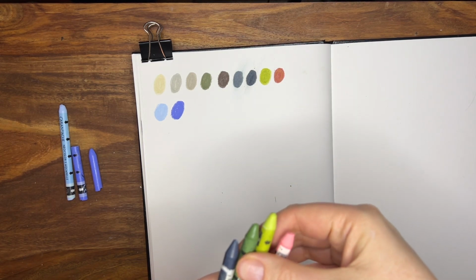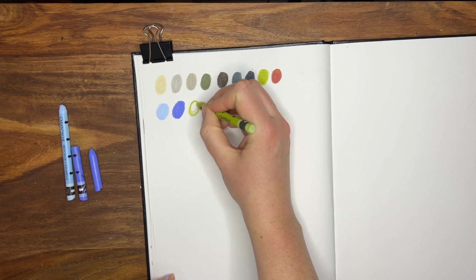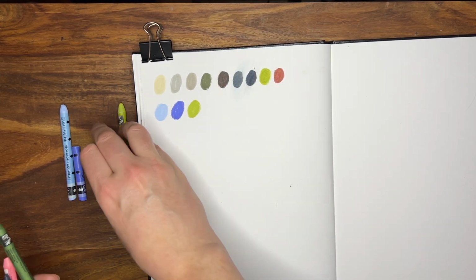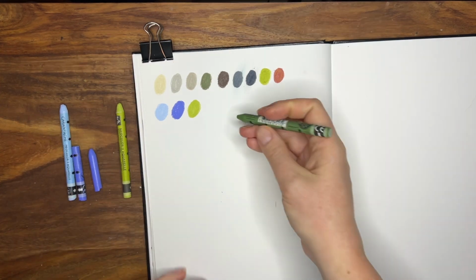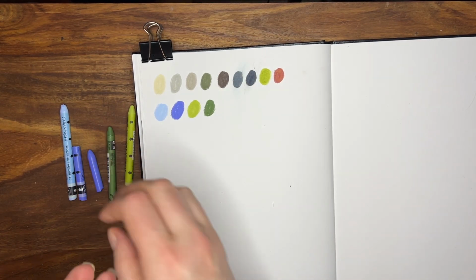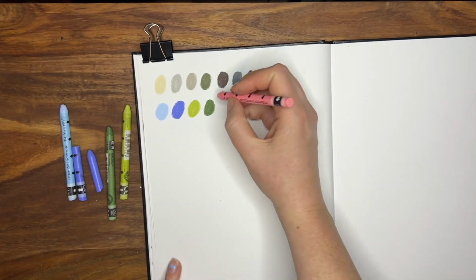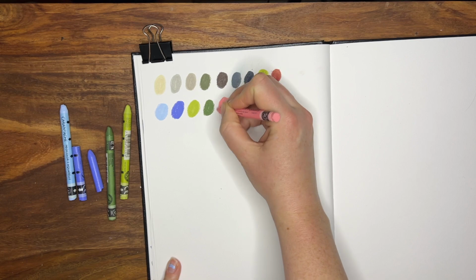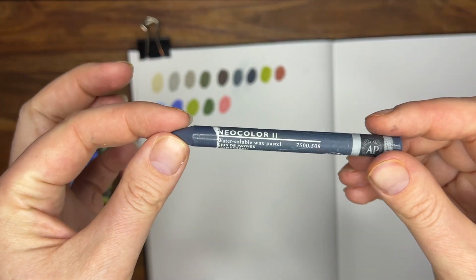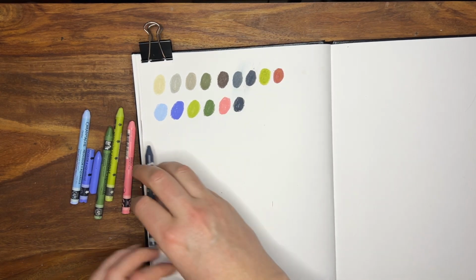Then my 2 favorite greens. This is Light Olive, which is very similar to Lime Peel. I obviously love this yellowy green and find a lot of use for it. And then Moss Green is my go-to darker shade. I also find every once in a while you need a pink, and this Salmon Pink fits the bill for me. It hasn't gotten used a lot, but when you need it, it's just the perfect pink color. And then the Payne's Gray, which has gotten a fair amount of use.